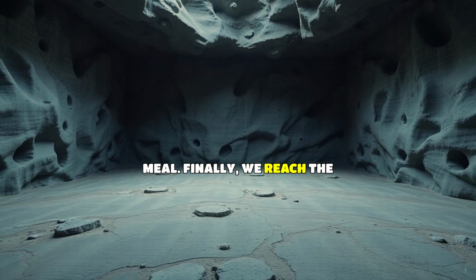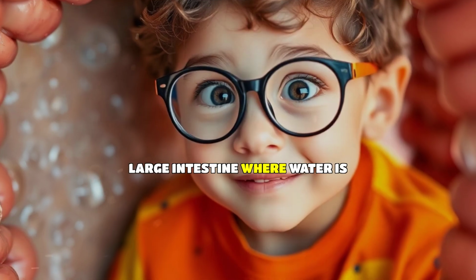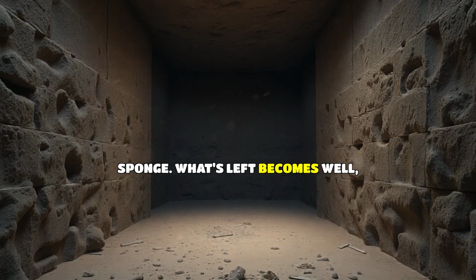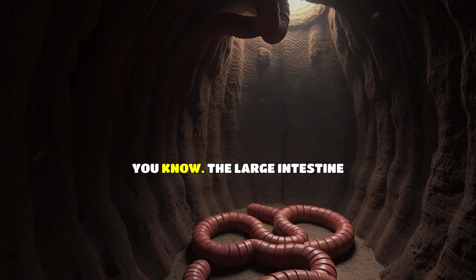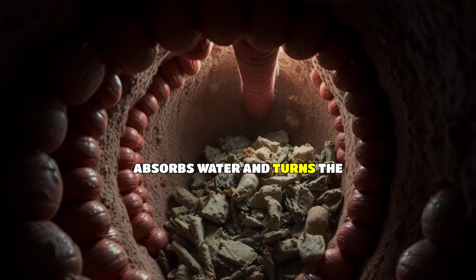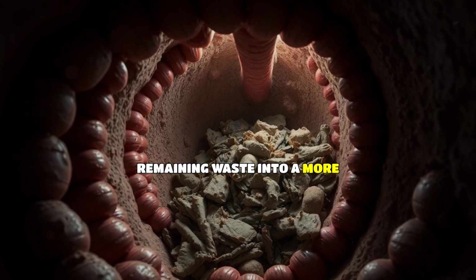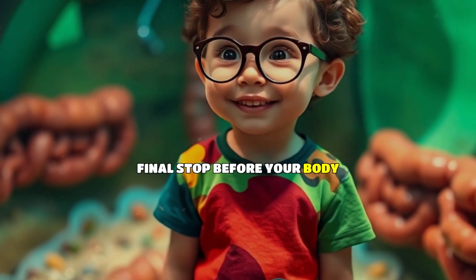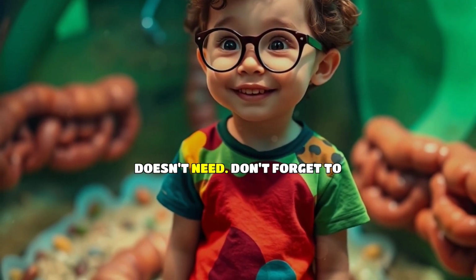Finally, we reach the large intestine, where water is sucked up like a giant sponge. What's left becomes, well, you know. The large intestine absorbs water and turns the remaining waste into a more solid form. This is the final stop before your body says goodbye to what it doesn't need.